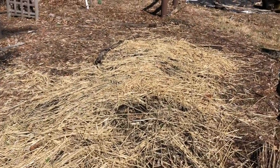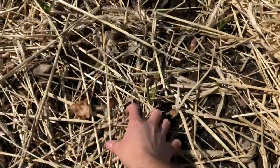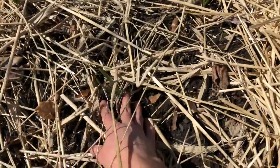So here's our second garlic patch, or actually our first garlic patch. You can see kind of the garlic here shooting out of the ground.